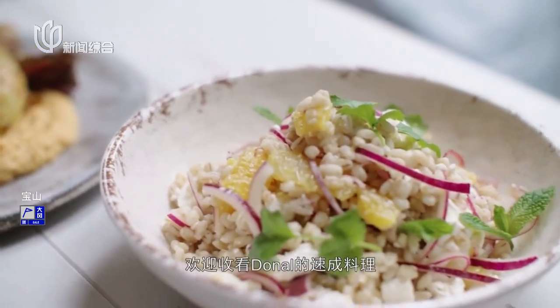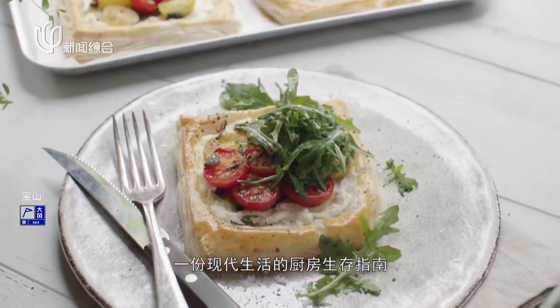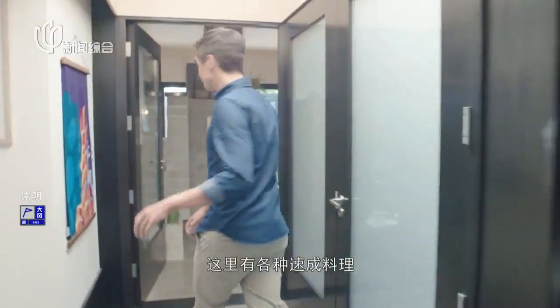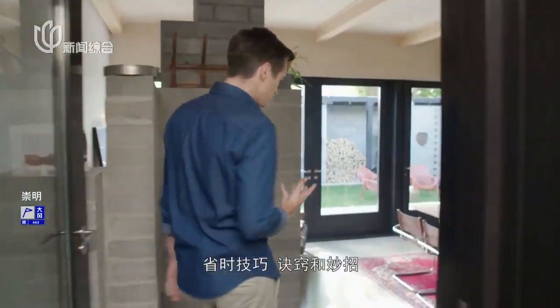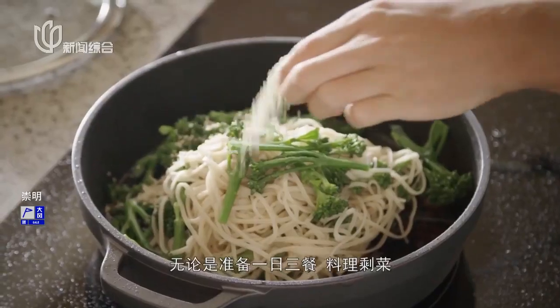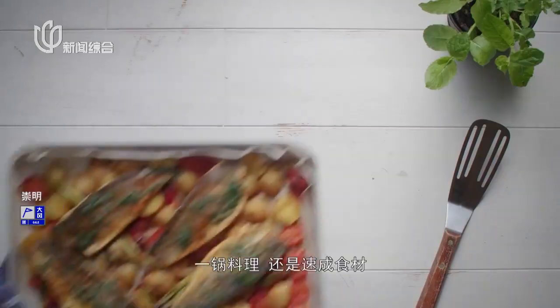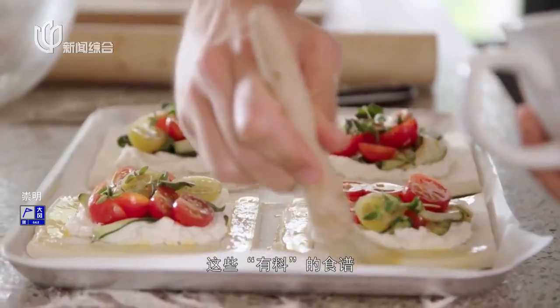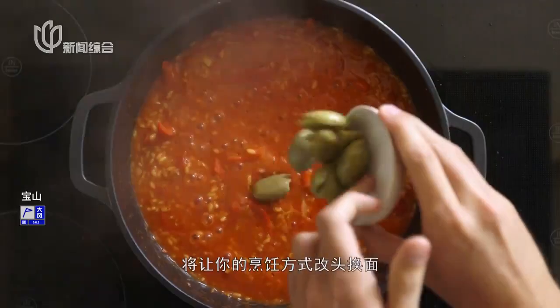Welcome to Donal's Meals in Minutes, a kitchen survival guide to modern life. It's packed full of quick cooking meals, time-saving techniques, and tips and tricks to help you make the most of your time in the kitchen. Whether it's meal prep, using leftovers, one-pot wonders, or cheat ingredients, there's something for everyone. These no-nonsense recipes will help you redefine how you cook.